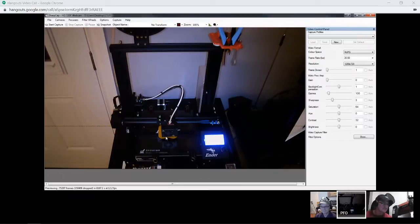So, again, this is an item where I would start it, get it running. You see the print's going fine on its own. And I would probably go to bed and wake up the next morning and my print would be finished and my piece would be sitting there.